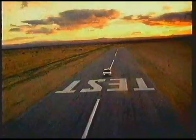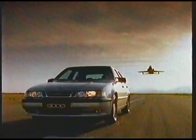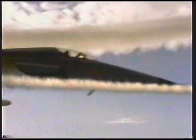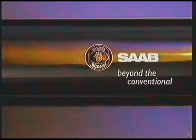This is about the air we breathe. This is the Saab 9000 Turbo, powered by the latest low-emission engine. And this is an emission-seeking missile. Limited emission beyond the conventional.